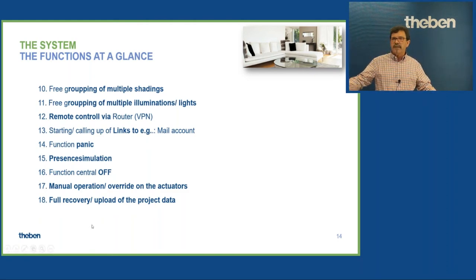Anytime, like I have described, manual operation on your appliances or your devices is possible. No problem at all. And point 18 is something which is really, I think, a treasure. It is a benchmark, especially when you come into touch as an electrician. So for instance, I did the programming for a specific project. Now tomorrow I'm going to be retired finally.